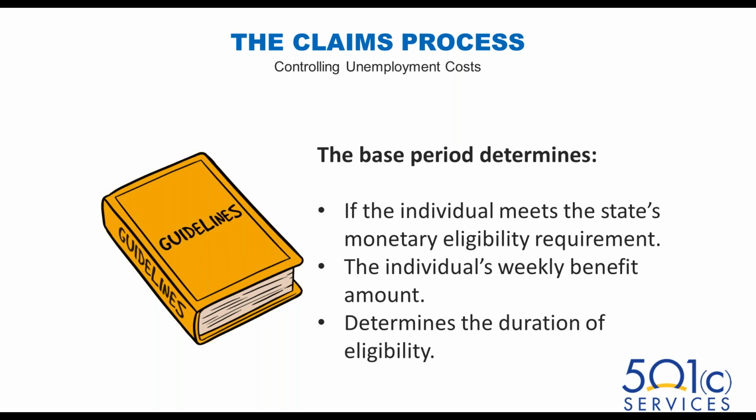If the individual actually meets the state's monetary eligibility and all of that is decided, I do want to point out again, you could be the only employer in that base period, but you could also be one of several employers, just depending on that individual's work history, okay?